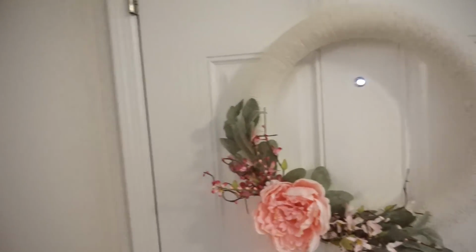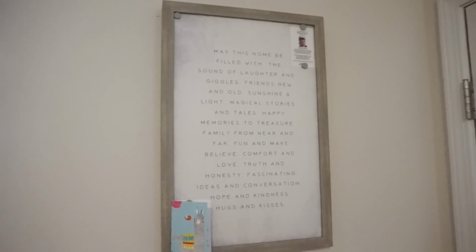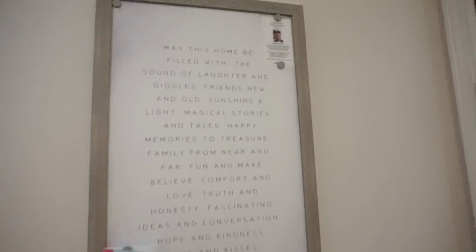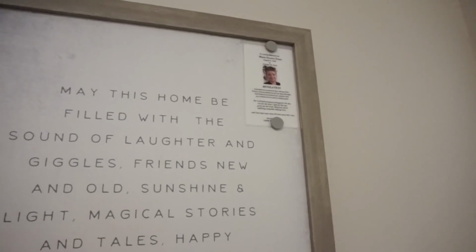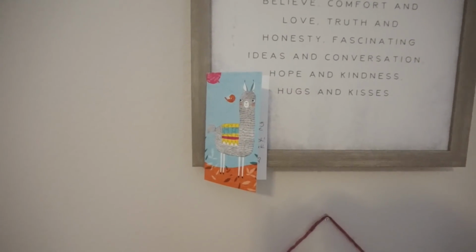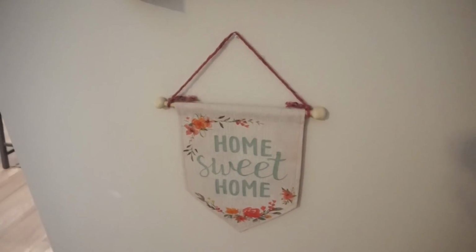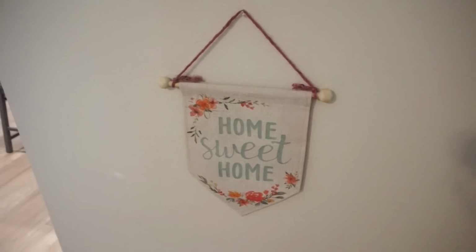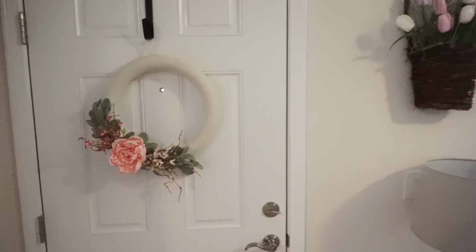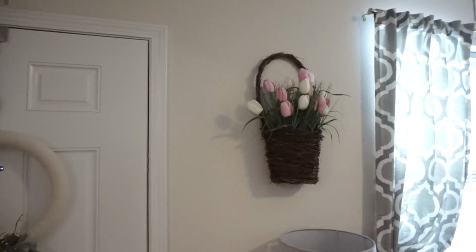I absolutely love it. Coming to this wall right here, I just have this plaque. You guys can pause it and read it if you want. I have my aunt who passed away right up there because I always like to have her picture up. And then I have a little card from my mom that she gave to me. And then right here below that, I just have a Home Sweet Home little flag that my mom also got for me.